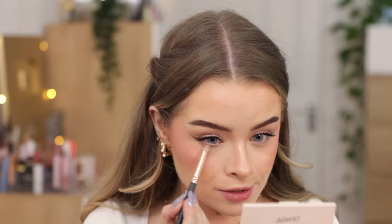Back to the little eyeshadow palette. I'm just going to use the medium brown. Is that what I used on my lid? Just along my lower lash line. I don't want anything too heavy on my lower lash line, but I just want a little bit of something.